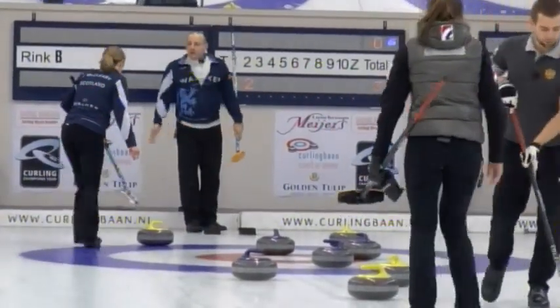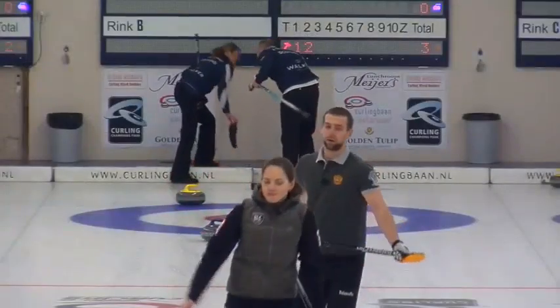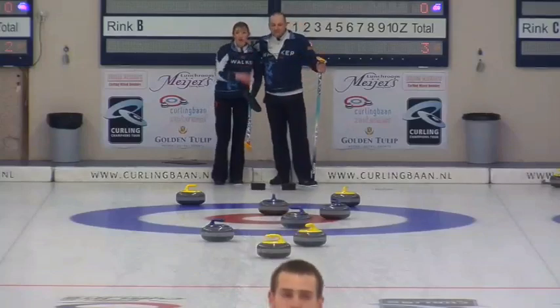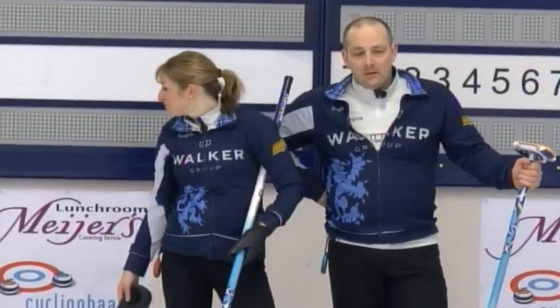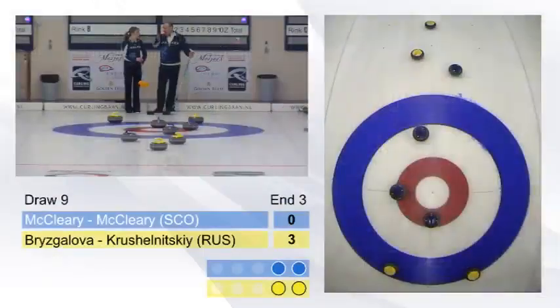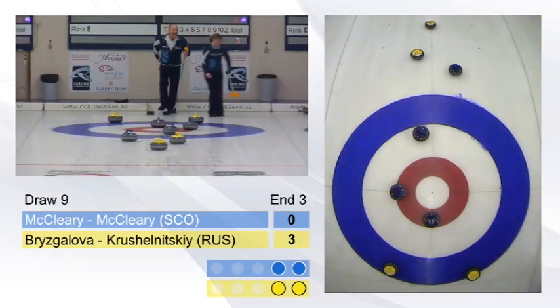Nice shot. Rolled out a little bit further. Cut the angle just a little bit off. Nice shot. But it's most important that the yellow one is out of play. Lewis sitting now 3. Yeah. See how quickly things turn around here in mixed doubles when you got stones in play. Can't hit till later in the end.